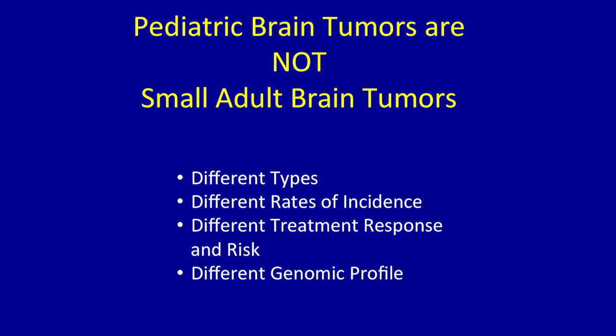Look, I know you know this, but pediatric tumors are not simply small adult brain tumors. The concept of the homunculus, the little old person in a baby's body, which was so common in the 17th and 18th century, doesn't work for brain tumors. We see different types of tumors. We see different frequencies with which the tumors come up, not the least of which is that childhood brain tumors, as you know, are less common than adult brain tumors. We see different responses in terms of how the tumors look and get smaller with treatment.